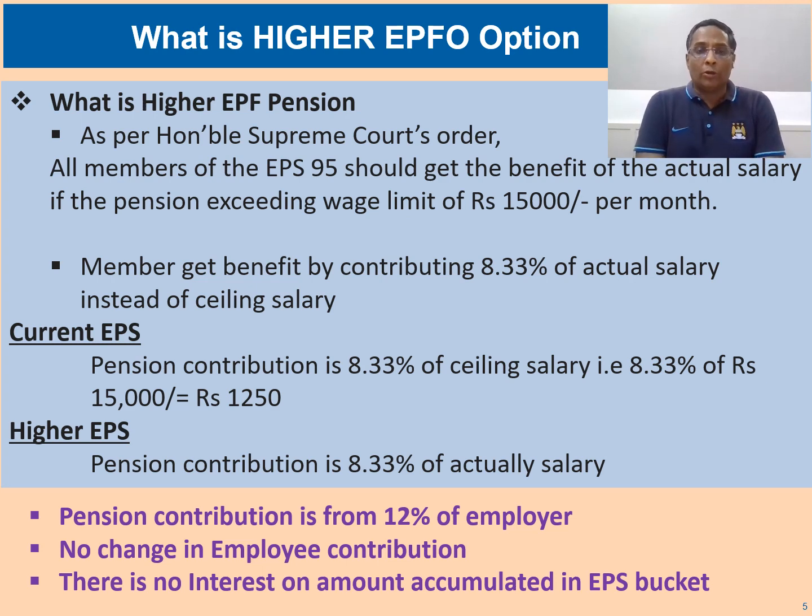They should be able to contribute more, and that is why the Supreme Court said members can get the benefit of higher pension by contributing 8.33% of their actual salary and not 8.33% of 15,000. Okay, so this is the basic higher EPFO option that is given to employees, and by 3rd of May we have to make a decision, and once we say we want to go for higher pension or we give a consent, we will see in this video how it will work.